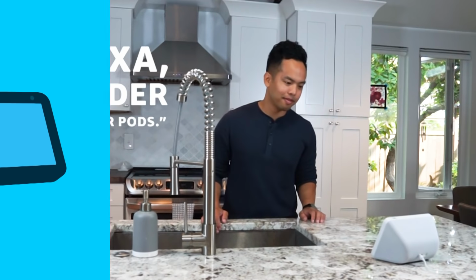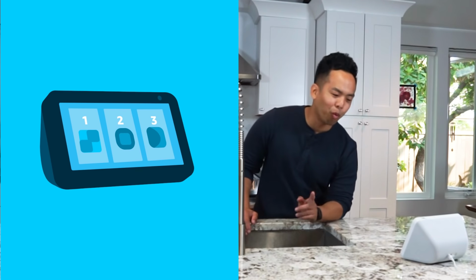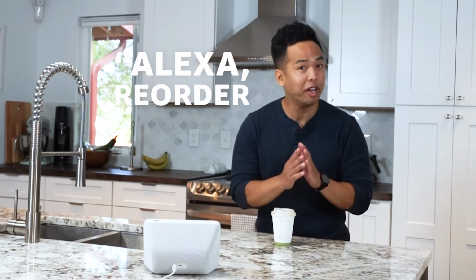One moment. Showing results for dishwasher pods. It's based on your order history. Reorder option number 1. Added to cart. And just like that, you avoided another trip to the store. It's as simple as saying, Alexa, reorder.